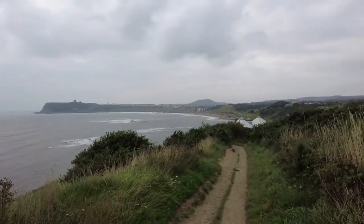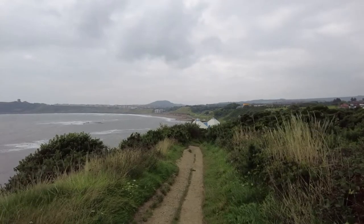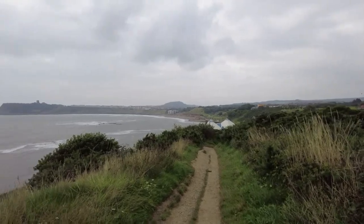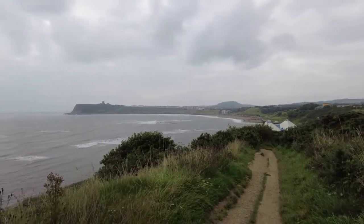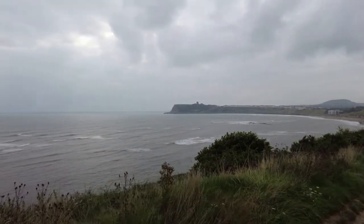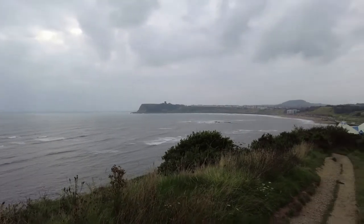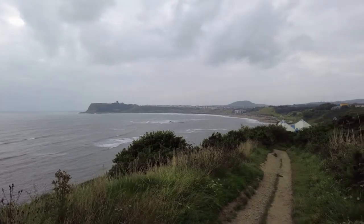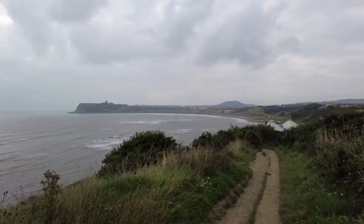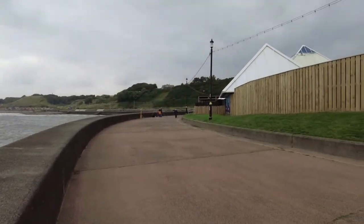Just heading towards the Sea Life Centre, and you can see the promenade right along the front, right to the castle on the top. That could be a long walk down there. But fairly busy. We'll see when we get down there. So the Sea Life Centre.